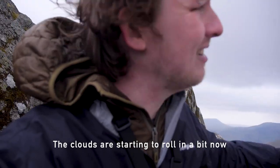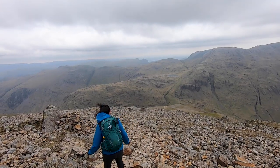Clouds are starting to roll in a bit now, and they look quite dark, so it's potentially going to rain soon, so I think we're going to rest here for a couple of minutes and then head back down.